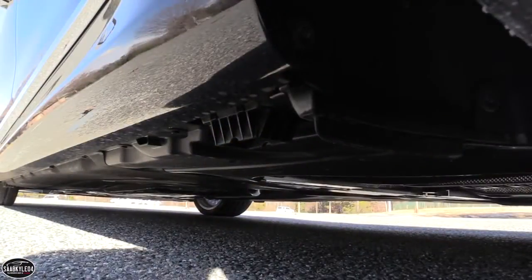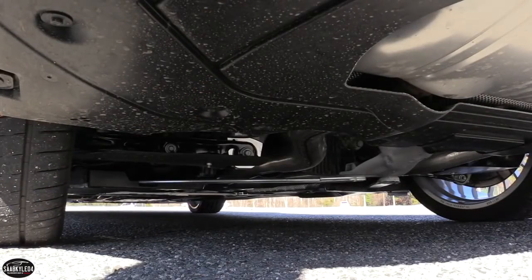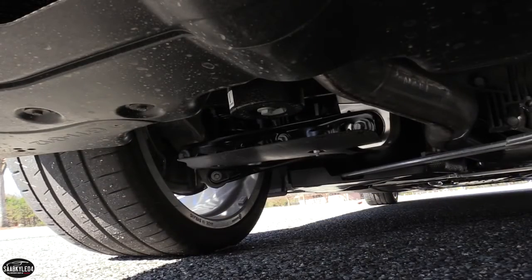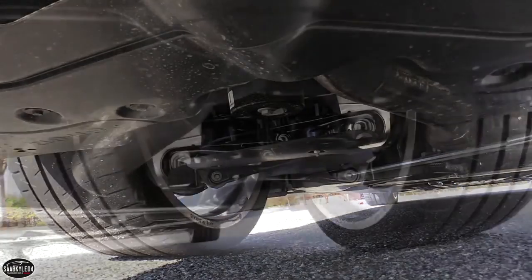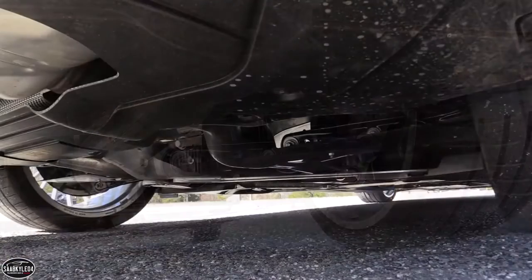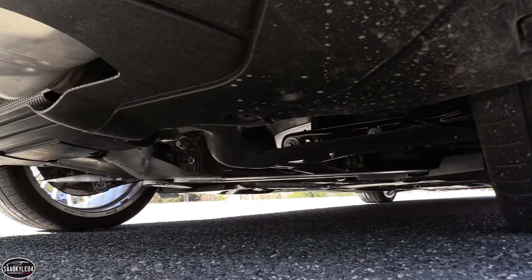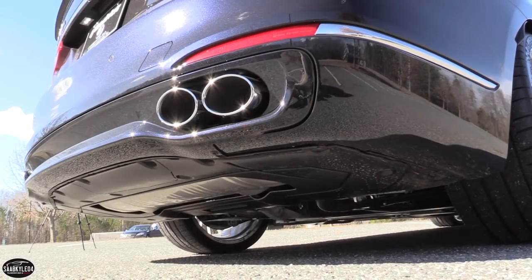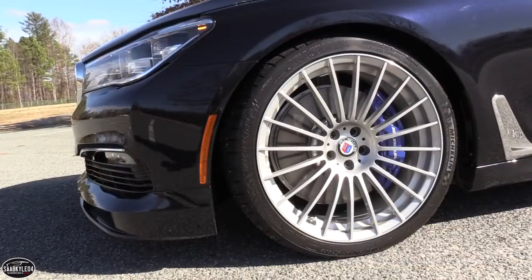All 7 Series models feature a fully adaptive self-leveling air suspension with double wishbones up front and a 5-link design in the rear. Along with providing exceptional ride quality, the air suspension serves an important role with the B7's sporting characteristics. For starters, the ride height has an adjustment range of 1.6 inches. At speeds greater than 140 miles per hour, the ride height is automatically lowered by 0.8 inches.